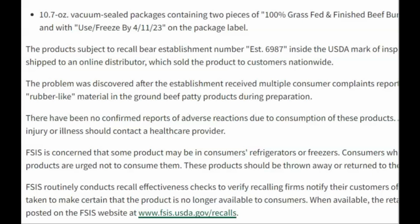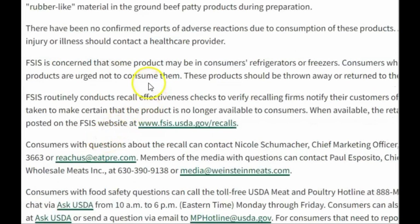Yeah, take a bite of that. They're concerned that some of the products may be in refrigerators or freezers. The product should be thrown away or returned to the place of purchase.